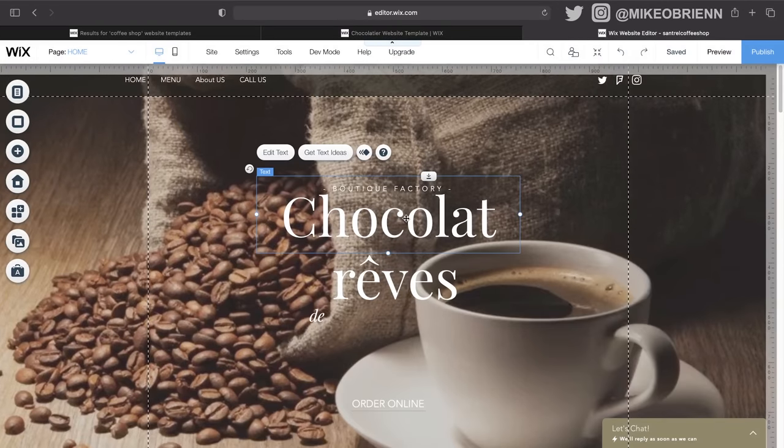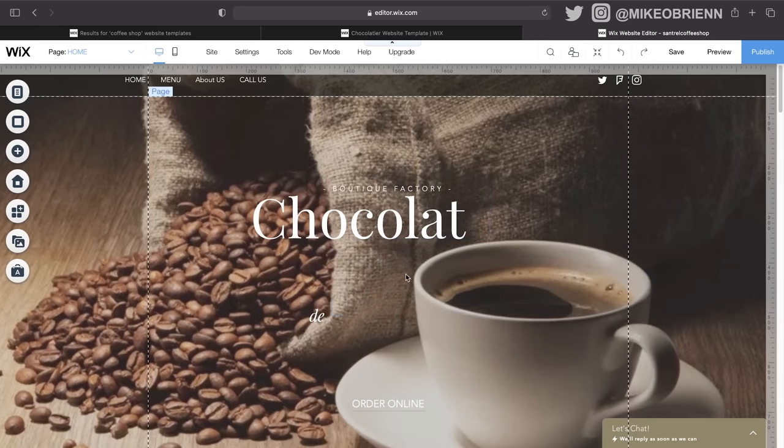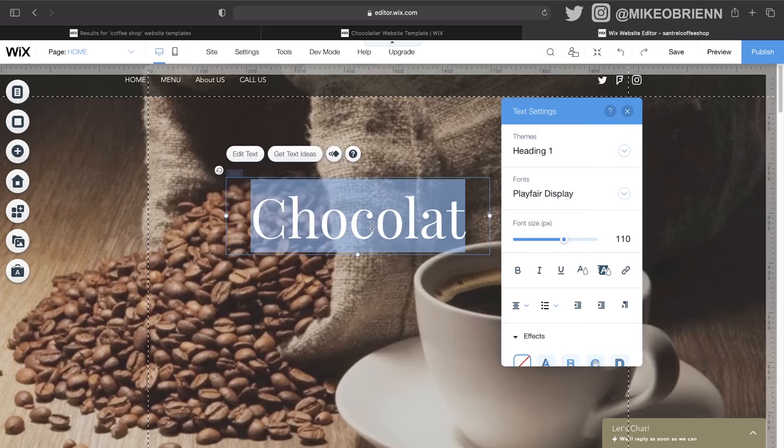But let's go to the top and actually start changing this. I want to add one title, so let's get rid of this. If you just click on it, click delete, delete the button, delete the line, delete the other text, and we're stuck with just this one thing.